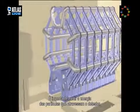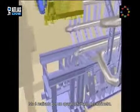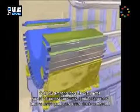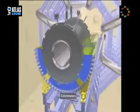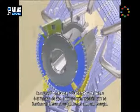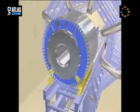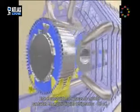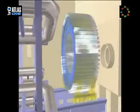It is important to measure the energies of particles which pass through the detector. This is done by a device known as a calorimeter. Atlas has several types, which are arranged as barrels placed in both the center and at the ends of the detector. The 3,000-ton tile calorimeter is composed of steel and a special material which lights up when particles pass through. The tile calorimeter surrounds a second calorimeter, which consists of lead bathed in liquid argon, which is cooled to minus 180 degrees Celsius. This is known as the electromagnetic calorimeter.